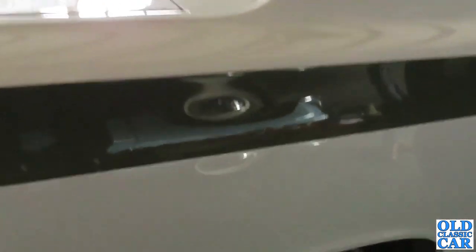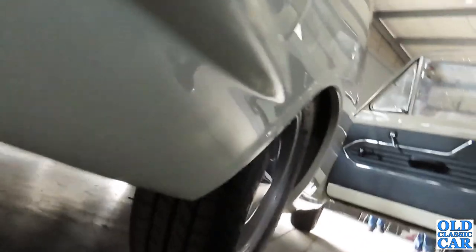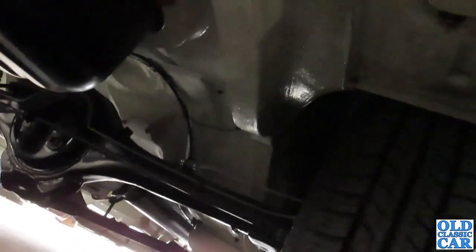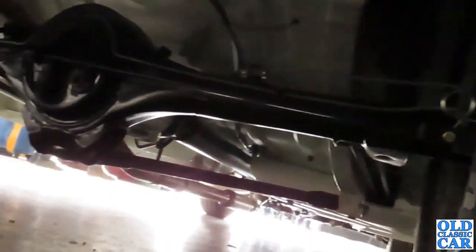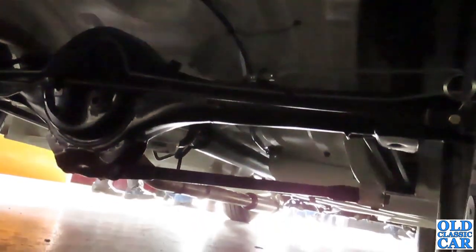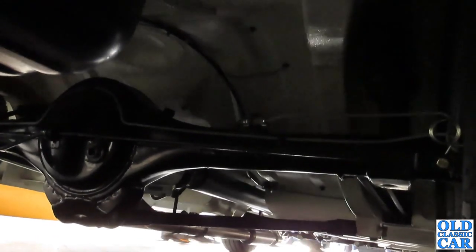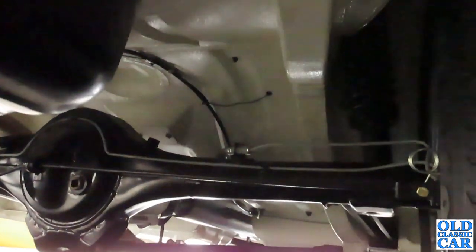Have you seen the suspension? Take a picture of the suspension, can you? Can I get under there? I'm not as young as I once was, you know. Let's have a look underneath. Wow, look how clean it is under here. You can see the original A-link suspension just over there. It's as clean underneath as it is on top. Fantastic car.